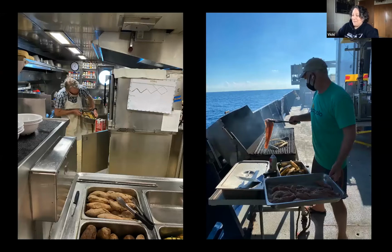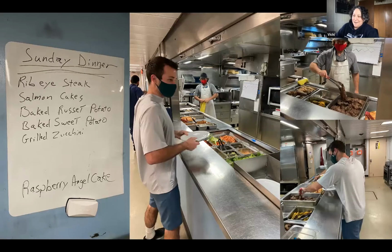Just to give you a couple of examples of what it's like cooking out there, these are from this current cruise. They're wearing masks because of COVID, which is really good that they're being careful out there as well. They cook both inside the galley and out on the deck. They can grill things for us, which is really exciting and a treat. Every meal, there's a menu posted and there's always all kinds of choices for you. And there's a buffet and you can have pretty much as much food as you'd like.